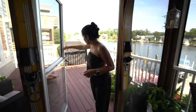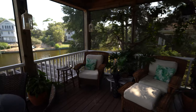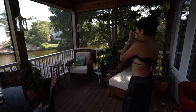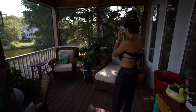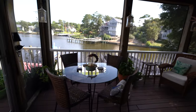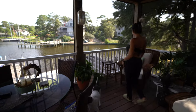Oh, wait, come on, Luna. Out here, we'll have some lunch or some breakfast, which is great because I just really love this area. You're outside, but you're not really out there. It's a shaded area, and it's just super cute to honestly just relax.